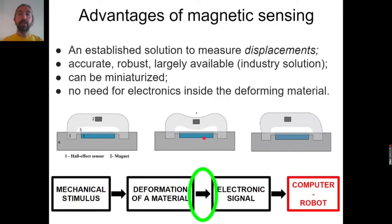And magnetic is indeed a very established solution to measure displacement. It's an industry standard, used in industry in many applications. So it's accurate, robust, and largely available. It can be miniaturized, and the sensors that are available in the market are already small, which is an advantage. Also, we don't need to put electronics inside the material that will be deformed. It can be damaged by the deformation.